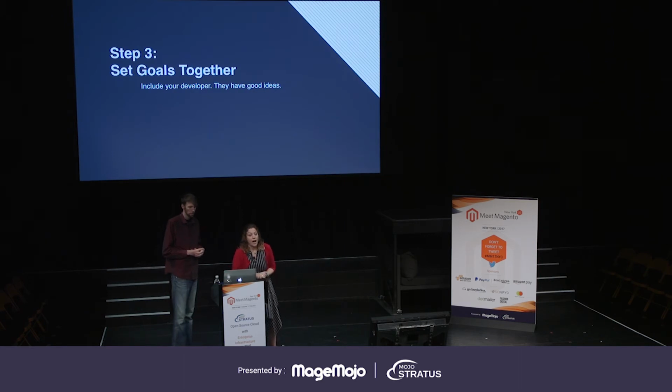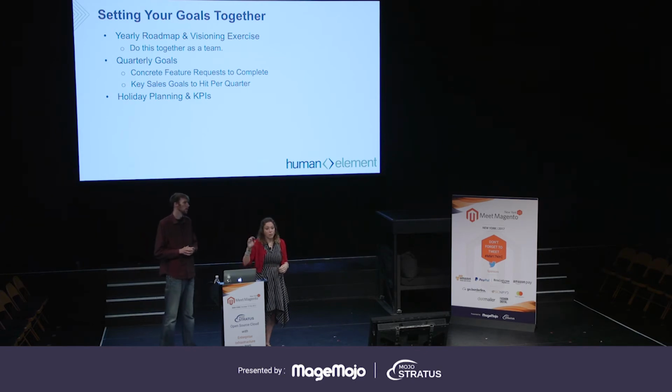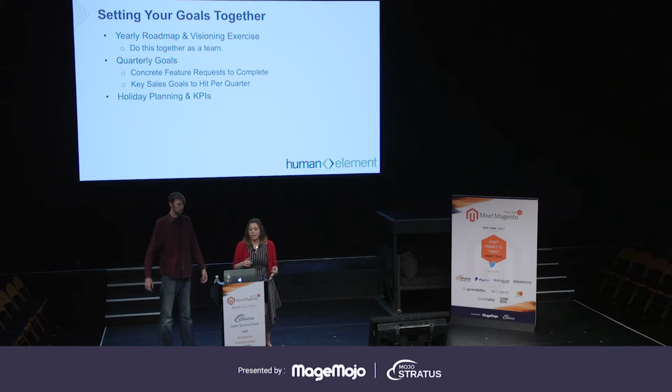So step 3, and I think this is something that not all developers will do, but we really take pride in this. We try to set our goals together and collaborate on what the vision is, and on roadmaps for the year. So we have implemented yearly roadmap exercises. We get together with the key stakeholders from their team and from our team, and we put together a plan for the four quarters of the year.